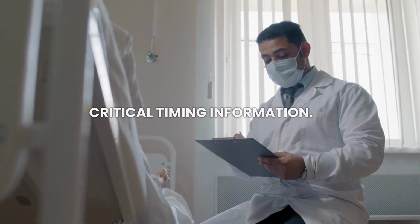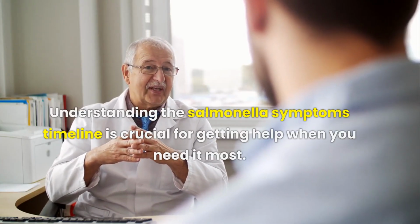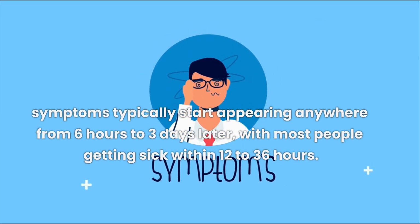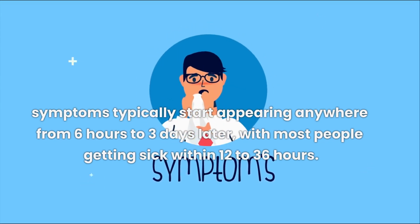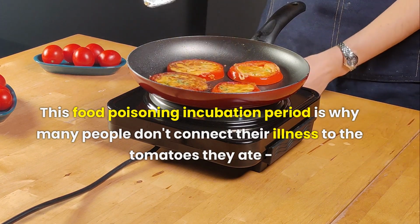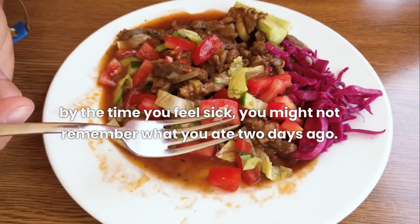Critical timing information. Understanding the Salmonella symptoms timeline is crucial for getting help when you need it most. After contaminated tomato exposure, symptoms typically start appearing anywhere from 6 hours to 3 days later, with most people getting sick within 12 to 36 hours. This food poisoning incubation period is why many people don't connect their illness to the tomatoes they ate. By the time you feel sick, you might not remember what you ate 2 days ago.